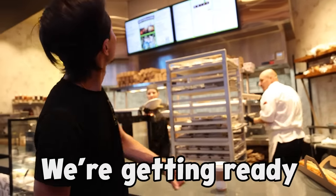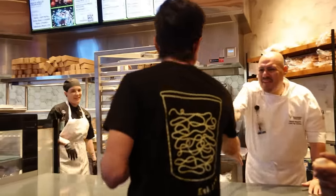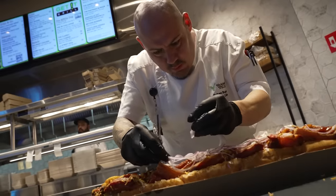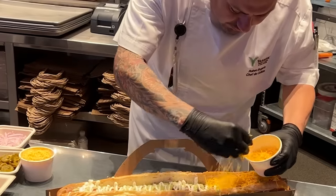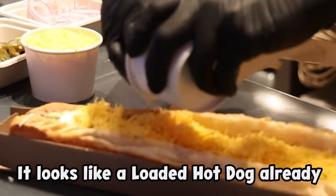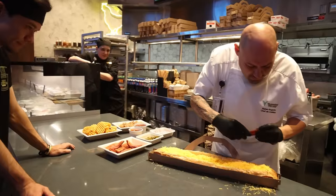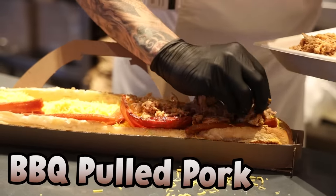All right, we're gearing up, we're here at the Get It Grill, the 909 bar. This time, Yaamava's own Chef Ruben, brainchild of the MegaDog, came out to show us how it's made. We're gonna start off with a jalapeno shrimp garlic sauce, 6 ounces of shredded cheddar. It looks like a loaded hot dog. And then we put our pork belly here, about 8 ounces of this. After this, we put about 12 ounces of shredded pork on top.